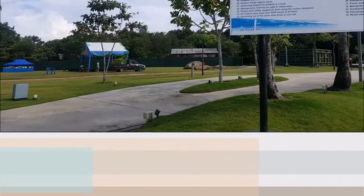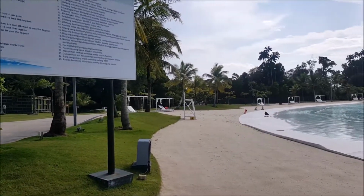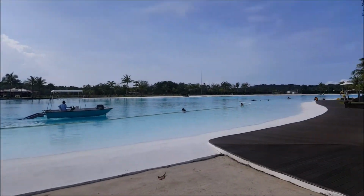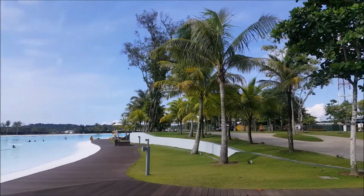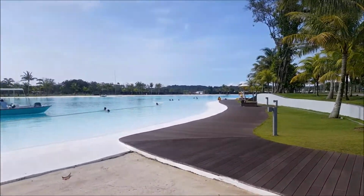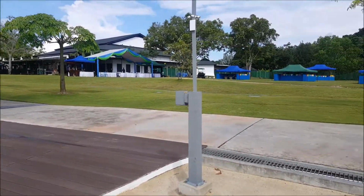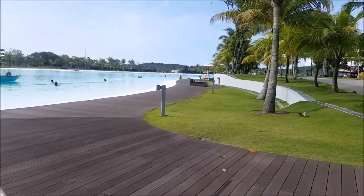So basically, Treasure Bay is a 338-hectare waterfront resort city located on the Indonesian island of Bintan. The destination resort integrates wellness, leisure, cultural, residential, and commercial real estate supported by infrastructure that adheres to international standards.